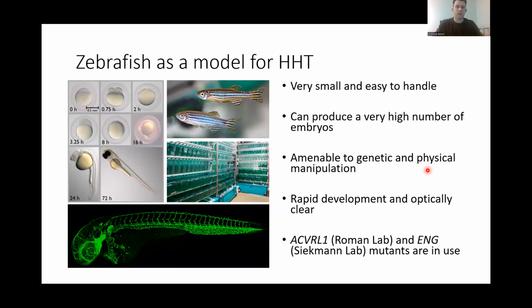So we can induce mutations really quite easily in specific parts of the different genes that are responsible for HHT. And they also develop very rapidly. So we can do this really quite quickly. But most importantly, they're optically clear. So this is a really nice picture of fluorescently labeled blood vessels in this zebrafish. And I say that because it's really good that they're optically clear because we can actually see AVMs develop in real time, which has been really important in understanding the cellular mechanisms of AVM development.